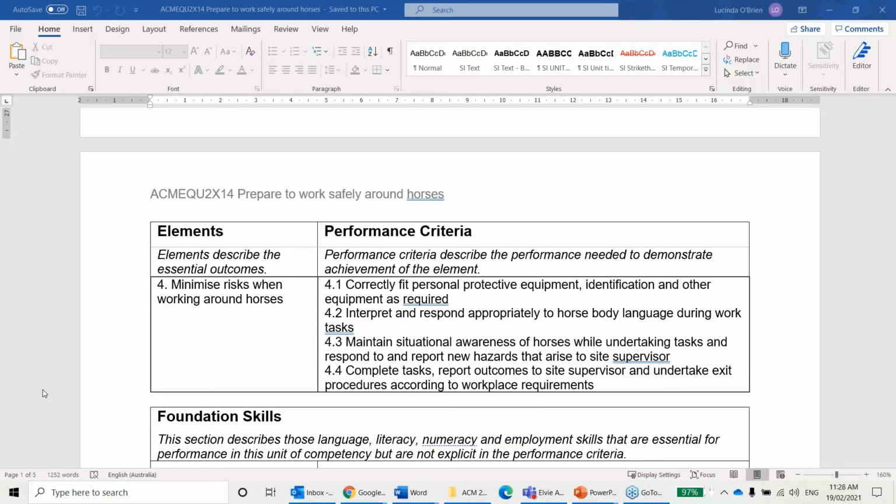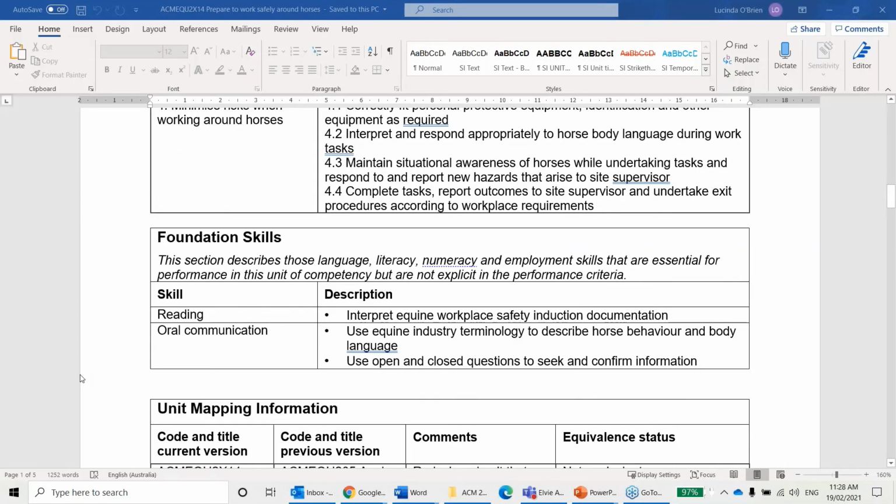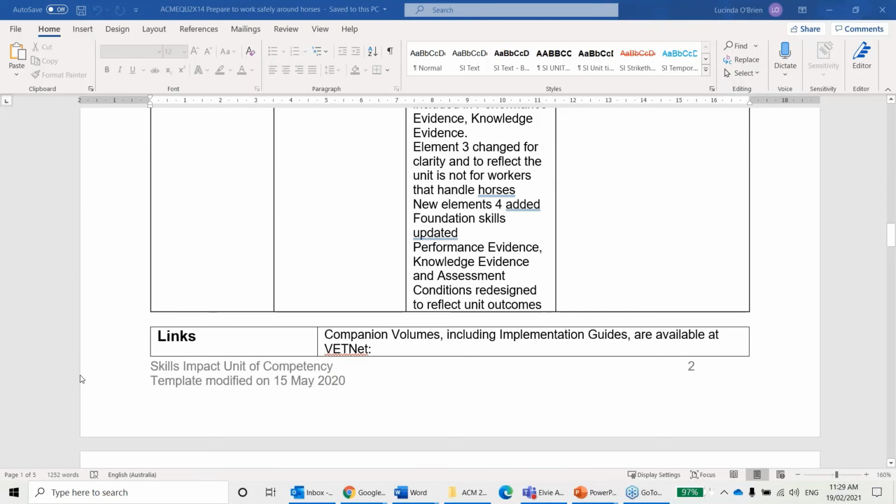And when you finish the work, you talk to your supervisor and say, look, this part of the work is finished, but I didn't get to finish that. I'm coming back in the afternoon. You plan the next bit of the work. Okay, so that's the unit. The evidence is pretty much knowledge evidence.